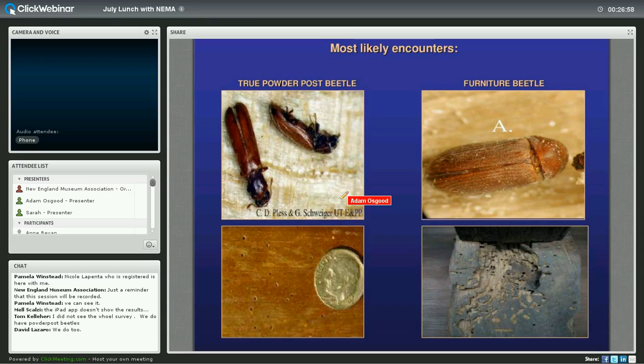The powder post and the furniture beetle. There's a nice illustration of how the holes look in the wood, the kind of damage that's caused by the powder post beetle and the furniture beetle. The powder post beetle can leave a powdery substance below where they're boring, and that's one way of spotting them. We refer to it as frass, and that's basically their excrement.